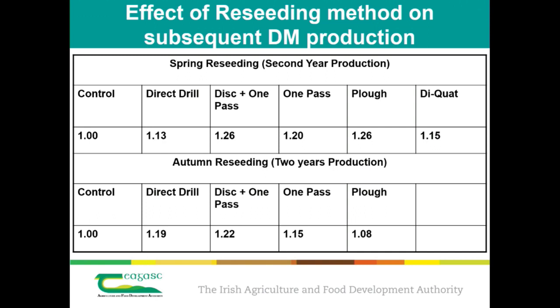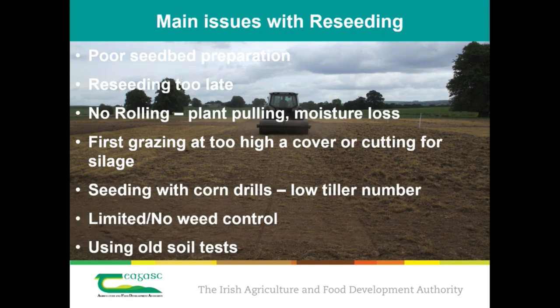In autumn reseeding, again, we didn't see significant differences between reseeding methods. So for us, from a research perspective, we didn't see too much of a difference or any real difference in reseeding methods if the seedbed was prepared well. But what I do see is problems at farm level, and generally we hear about the problems rather than the good stories.